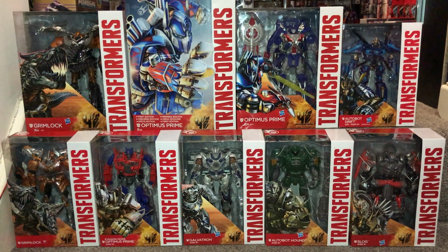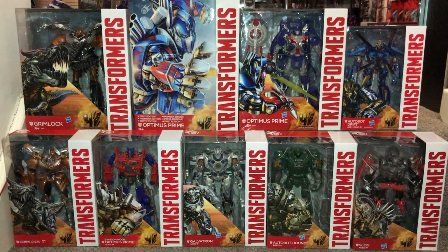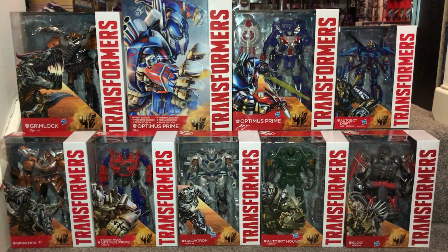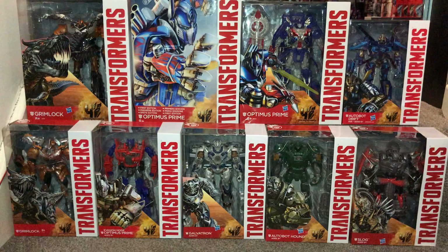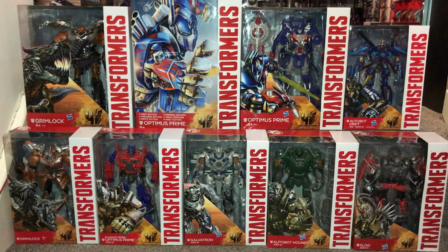But I hope you like this anyway. I hope you like the silly little anecdote at the beginning, but it's a true testament to my willpower with figures, and especially when we're in foreign countries and they're even cheaper than they are in the UK. But there you go, the Voyager and Leader class figures released for Transformers the movie Age of Extinction by Hasbro. Thanks very much.